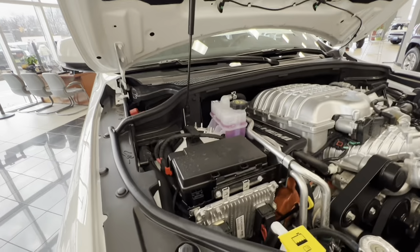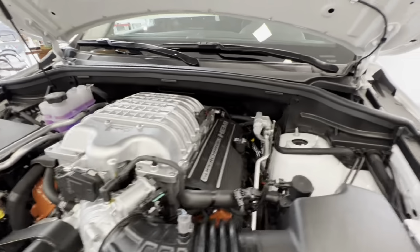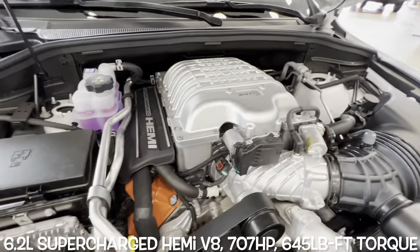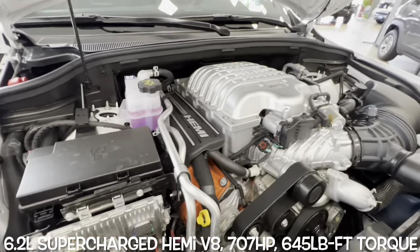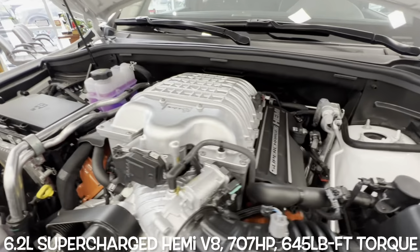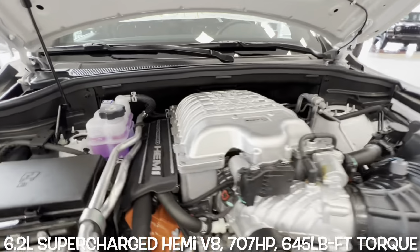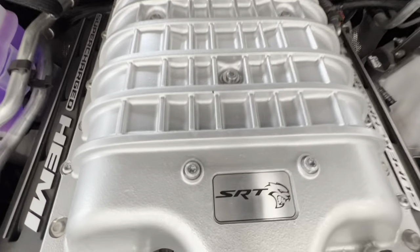So one last time, boys and girls, women and children of all, and men of all ages, what is this again? This is a 6.2 liter supercharged Hemi, 707 horsepower, 645 pound-feet of glorious American muscle torque. Get you some of that unbelievable Hellcat power in a Jeep.